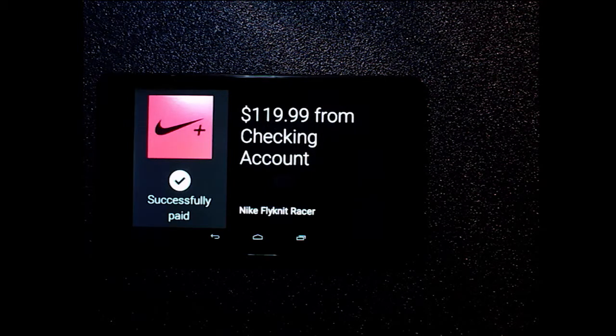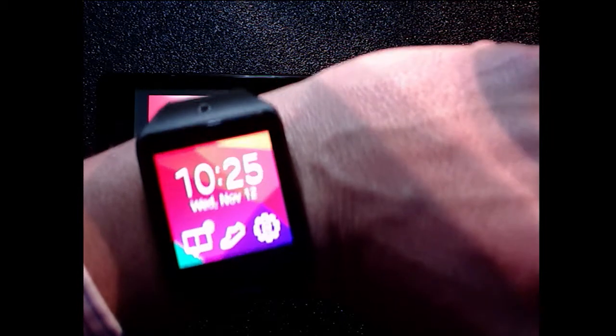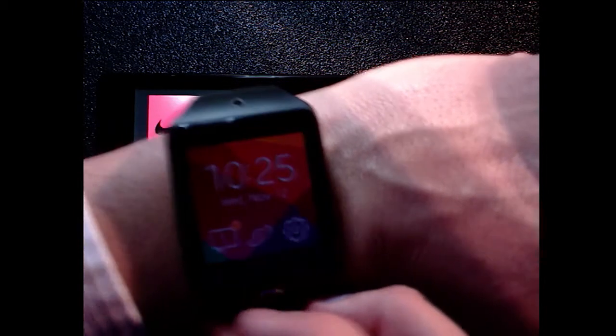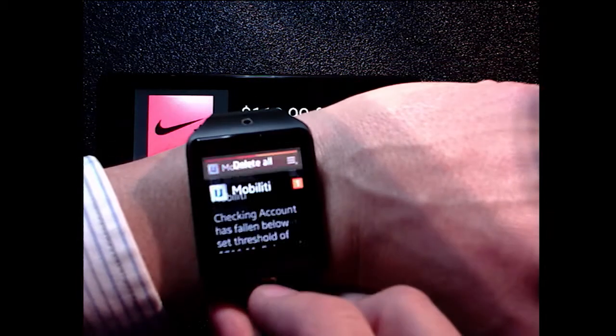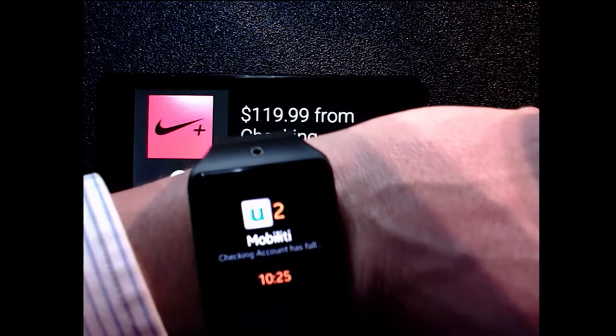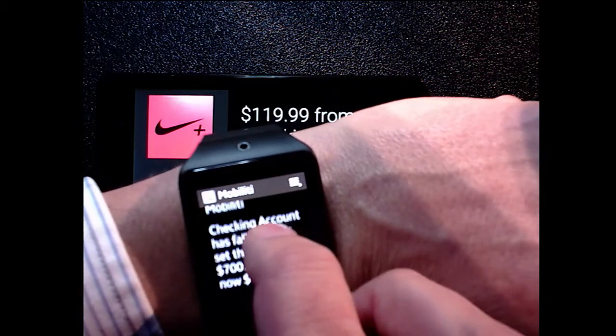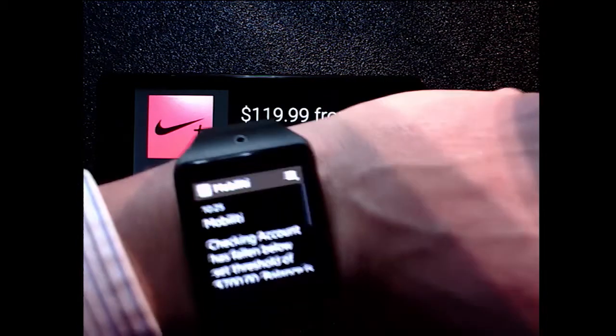What you didn't see, and you can't see my watch actually vibrating once that money was moved out of my account, but my watch vibrated, indicating that I received an alert. And I'll show you what that looks like. You see that okay? You can kind of see I've got a new notification here. There's mobility, 10:25, and there's my alert. And you can see that that just triggered at 10:25.